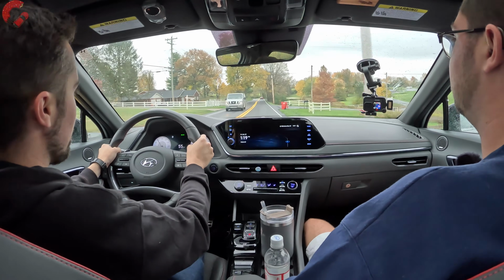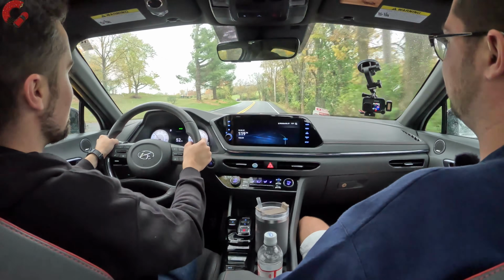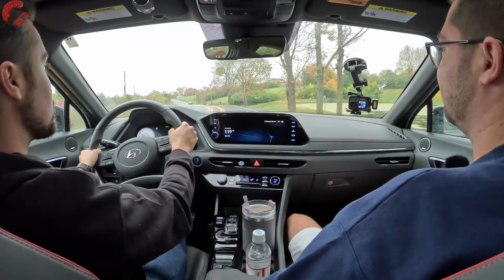And off we go, out on the road with our Sonata N-Line. Obviously, one thing that hasn't changed over the 2 years is the fact that it's still a fun vehicle to drive. Now, of course, it is front-wheel drive. When the road is wet in particular, like it is now, you're going to have some traction issues. It's just how it is when you have as much power and torque as this has going to the front wheels, but it's honestly pretty manageable.